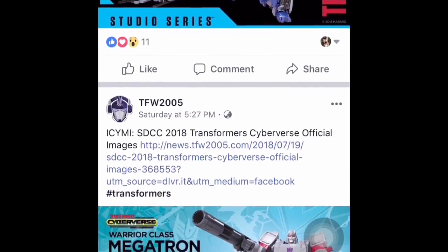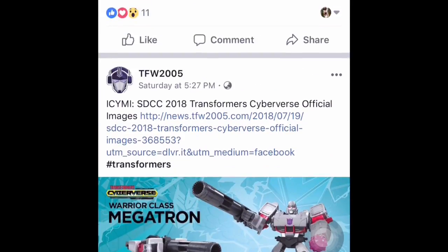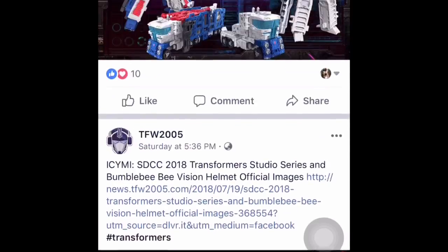An Apache Attack Chopper. Cyberverse, I've seen some of the figures already. I don't think it's for me. I know what Hasbro is trying to do, get that animated feel, a little bit of the edge of Transformers Prime, the quirkiness of Robots in Disguise, and sort of a G1 feel, combining all 4 shows in one. And I think they're going to end up pleasing nobody with that, but we'll see.